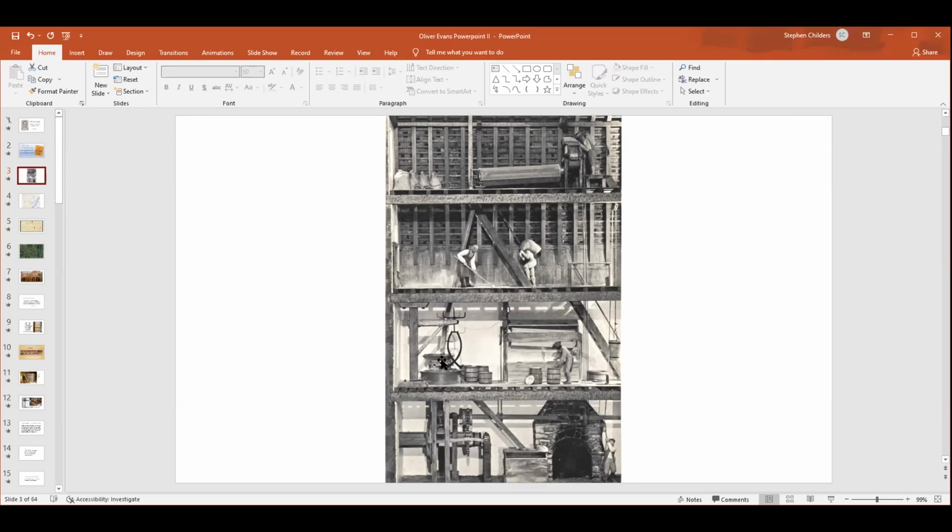Yes, yes. Okay. So it would have fallen down here to the millstones. It would have been ground into flour. The flour would have been collected in barrels and carried back upstairs with a hoist and spread out on the floor to cool and dry.